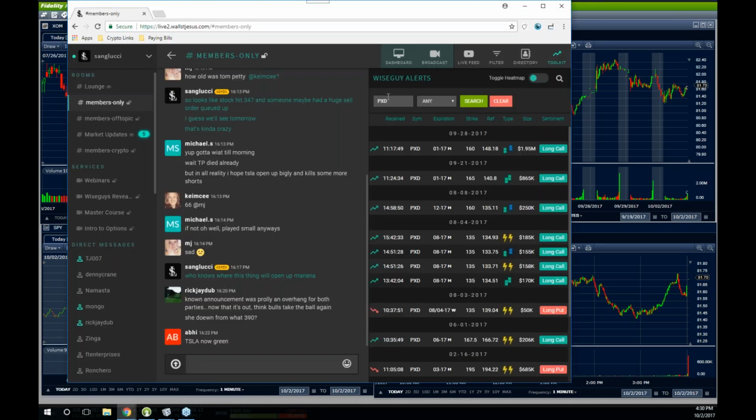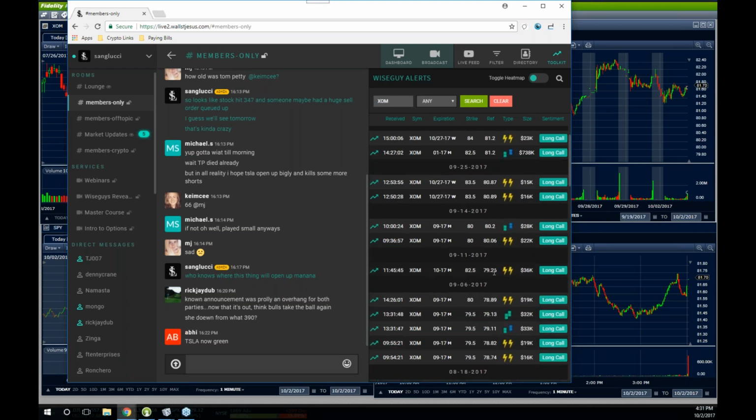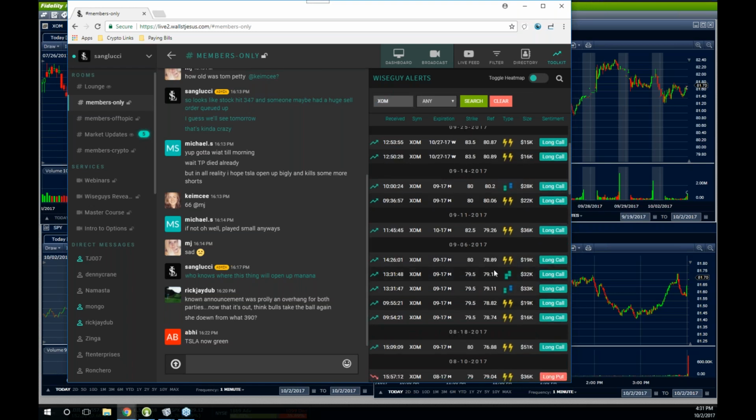So let's take a look at the XOM flow. Remember, this PXD was a real solid winner. Let's take a look at this XOM. Starting when the stock was under 80 bucks, you started to get what? A lot of September buyers, okay?